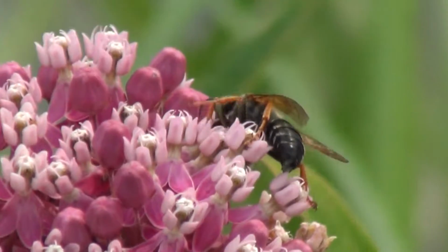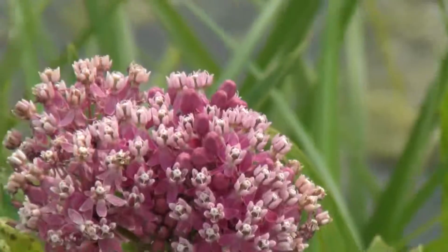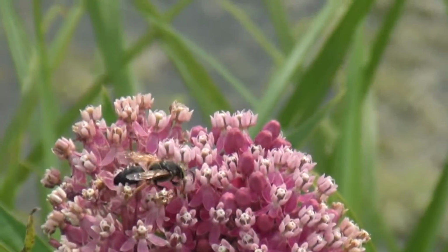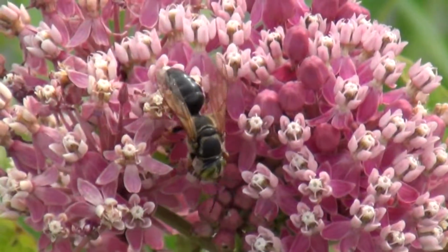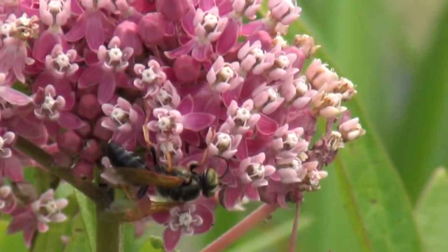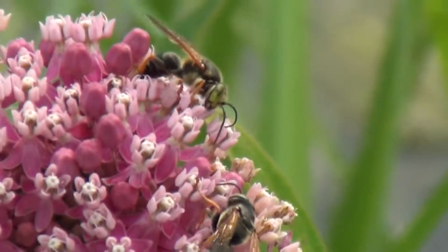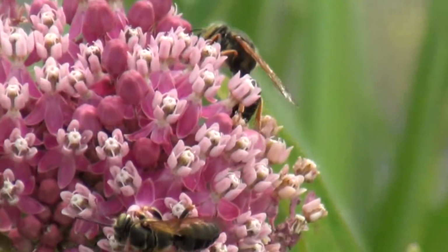What a nice close-up look. Whoa. I guess that was an invader. Here he is again. This guy looks like he's just going about his business, and that other guy seemed to be a little anxious. This one's meticulously going about each little flower. Oh, now he's, whoops. I thought it was a helper there.